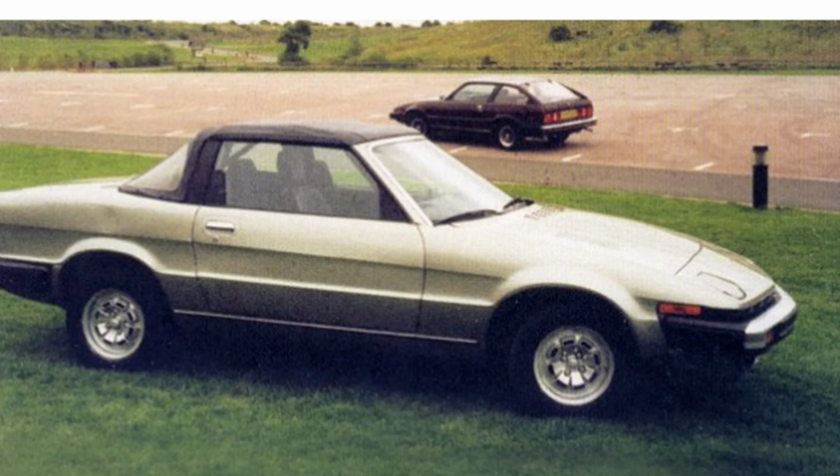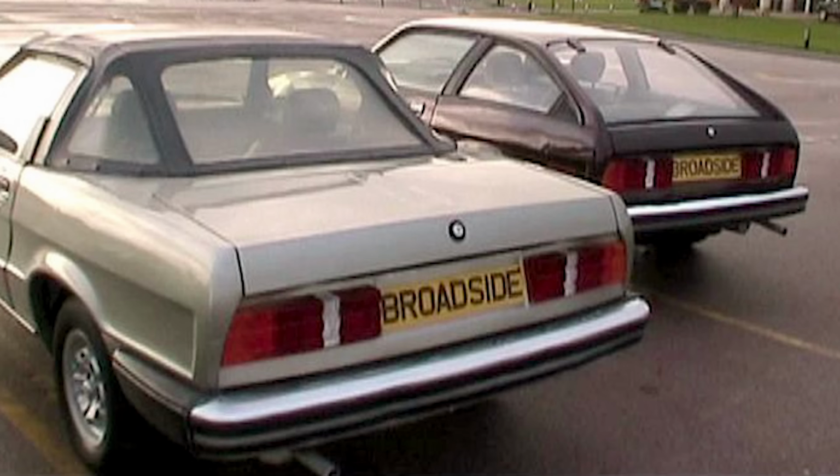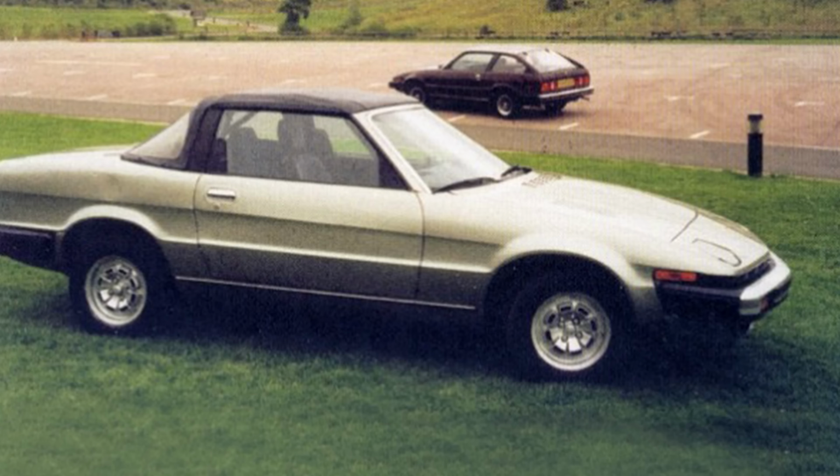Triumph Broadside. The Triumph Broadside was a pair of cars in which Triumph's future hopes and dreams lay. The two cars were designed to recapture the US market, where BL's market share had slipped in years prior, offering a convertible and the Broadside GT 2+2 Coupe.